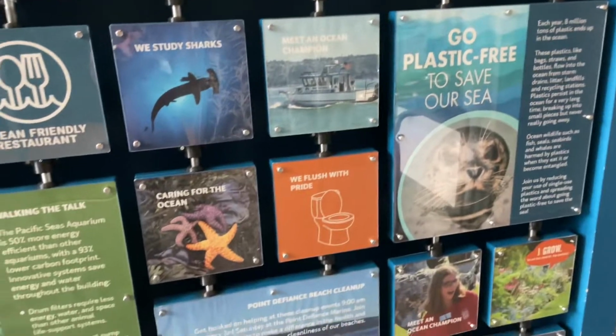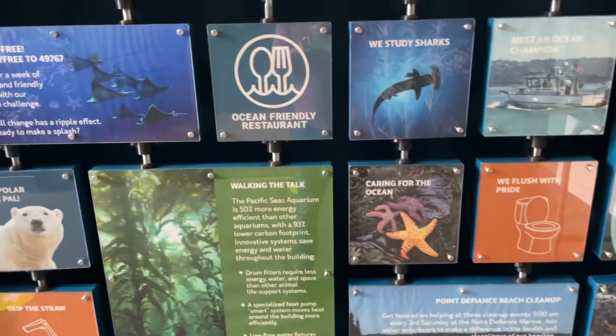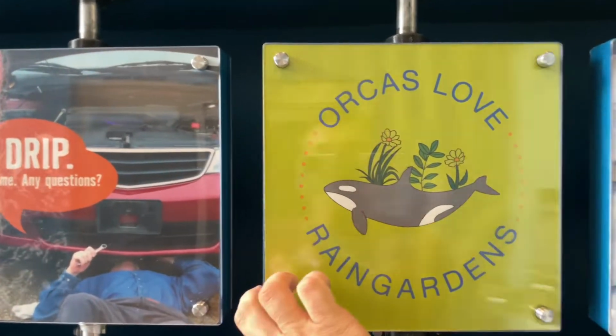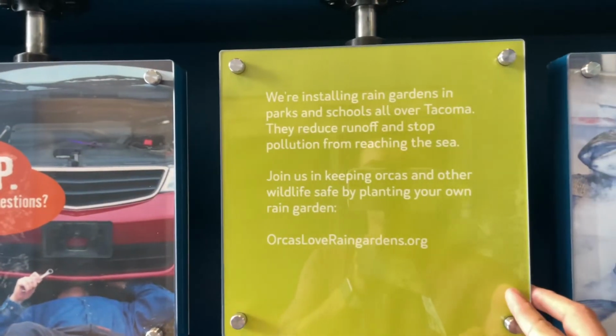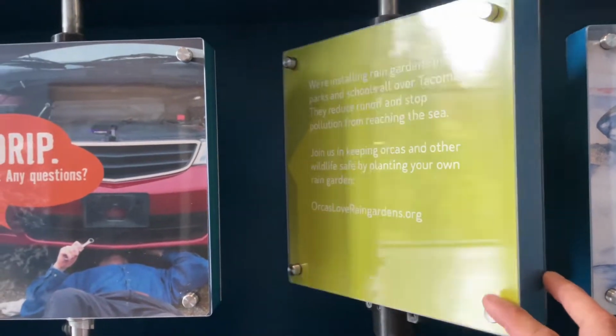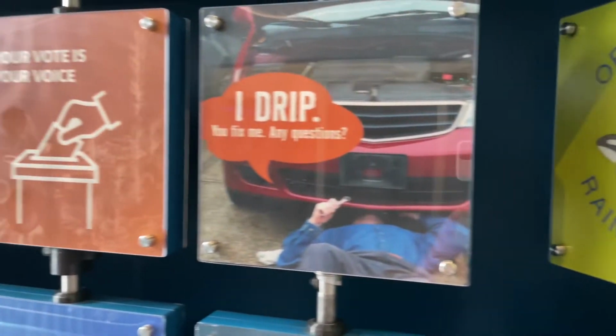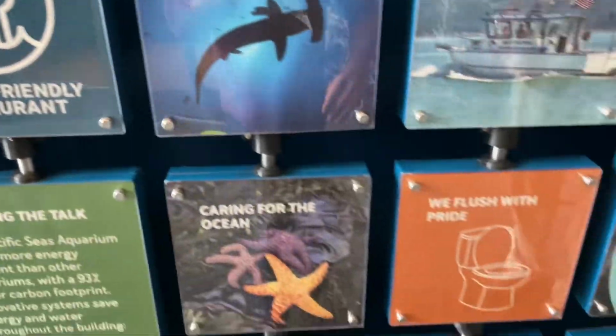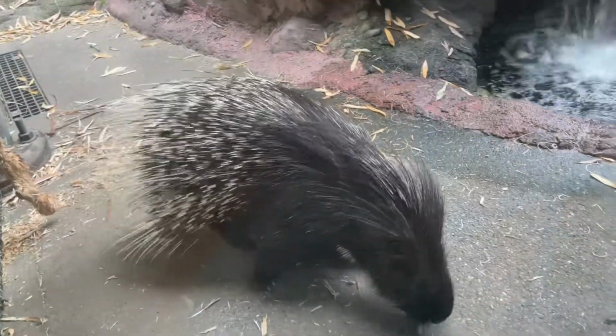They had a wall showcasing for people how the choices you make can have an impact on the oceans, even if it is things that don't necessarily seem like they would be connected. Things like how water runoff is used, how changing your oil can make a difference, how picking proper silverware at a restaurant makes a difference.